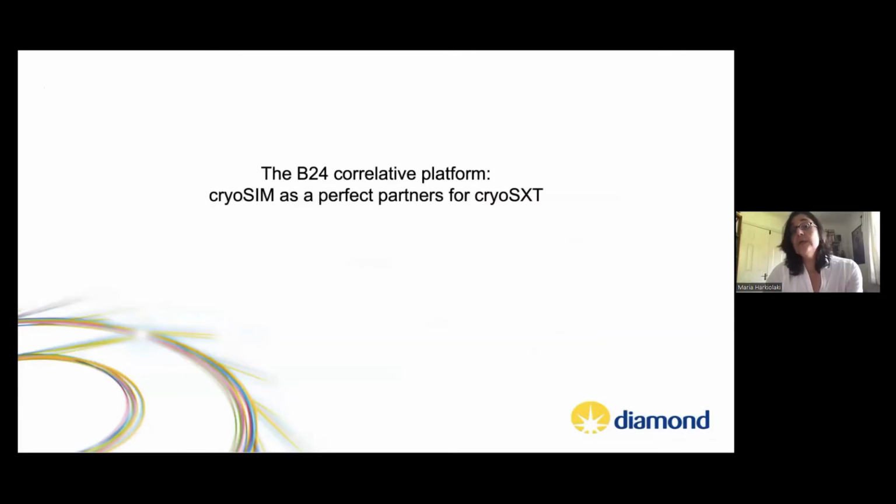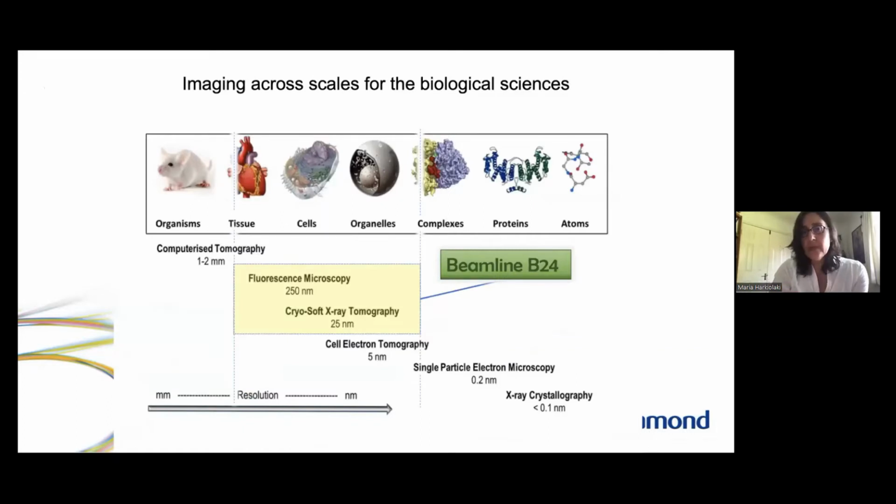And of course, for us, the B24 correlative platform that we have on site at the Beamline uses cryo-structured illumination microscopy as a perfect partner. I'm bringing you back to this, so clearly I won't go through it again, but this is the fluorescence microscopy that I'm mentioning. In our case, it was very important that we could add chemical localization to be able to find the proteins or chemicals that we're interested in within this super detailed three-dimensional ultrastructure that we get from X-rays. So we worked to bring an imaging technique that could use the same sample. The moment the cells are grown on a grid and plunge frozen, we needed to make sure that they can go to each and every microscope so that we know that we're looking at the same area all the time.